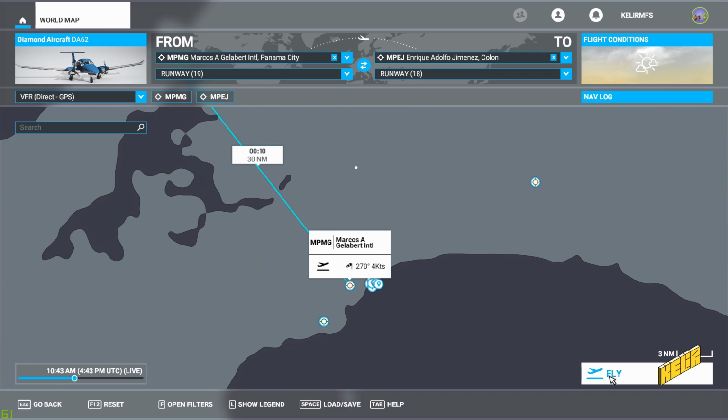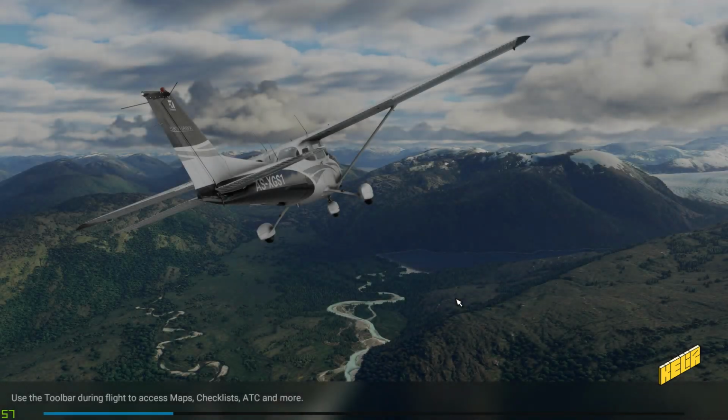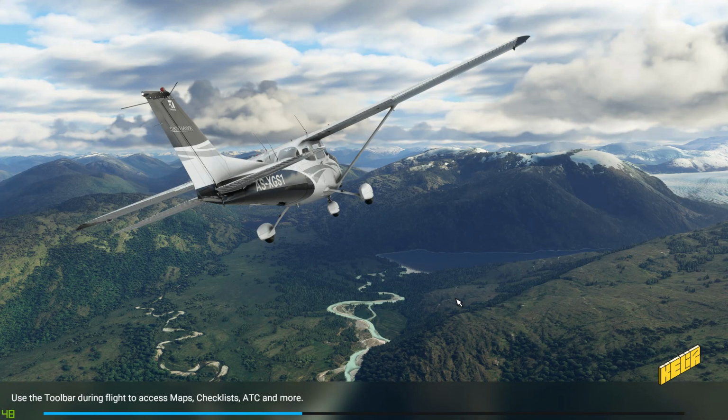It's VFR, direct GPS, yada yada, things which don't really matter much. I mean, technically it does matter because it's visual flight rules for us, because we are going to be flying with our eyes and not the instruments.